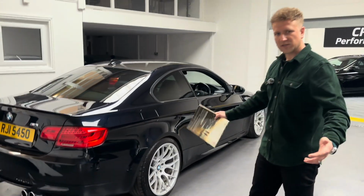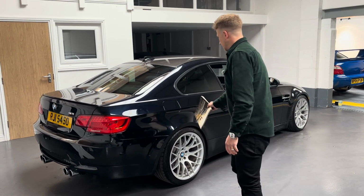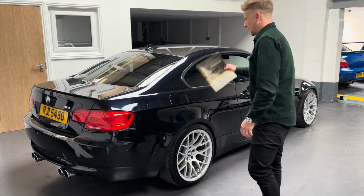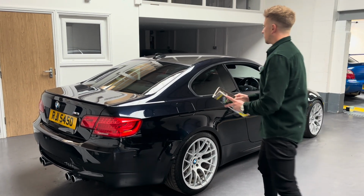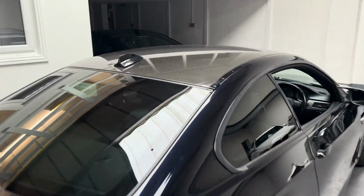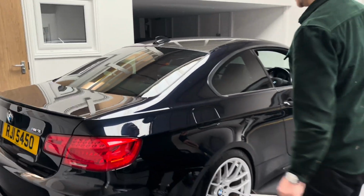E92 M3, RS4, such a beautiful stance on some of these cars. So again, Connor's no expense spared when he preps his cars, all Michelins all around. Really, really nice. You've got the carbon fibre roof on these M3s as well. Really, really special. Little styling cues like that. Four exhausts at the back so that you know what you're dealing with.